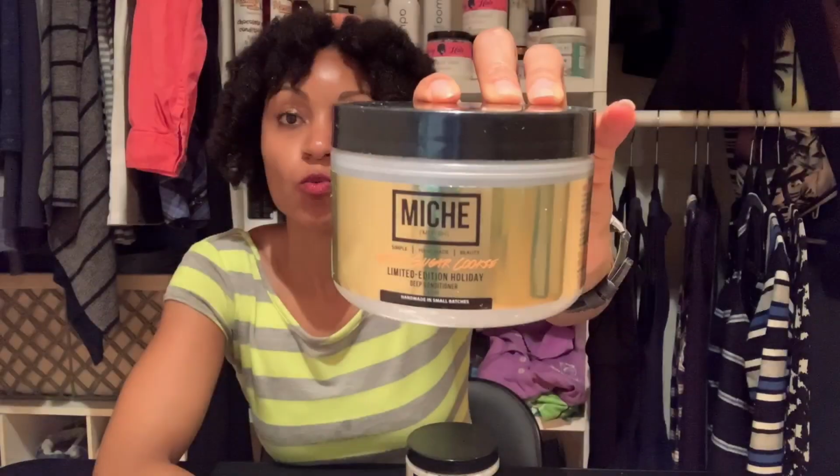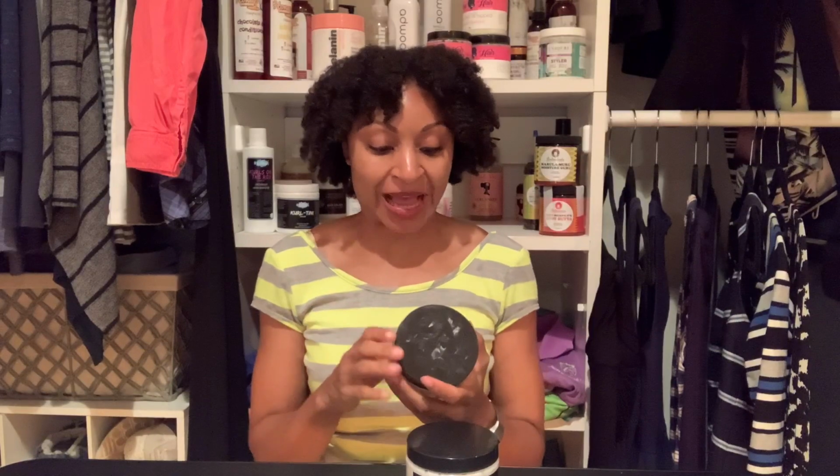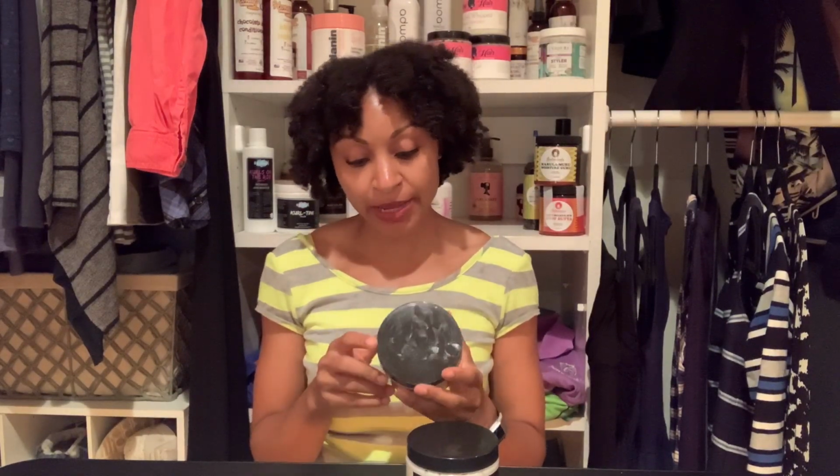The Miche Warm Sugar Cookie Limited Edition Deep Conditioner. I used this, I think it was in week 1 or 2 of my dual wash day series against Classy Hair Products. Classy Hair Products won, but I do remember this did a good job. It just didn't do as good a job as the other one in my hair on that particular day.